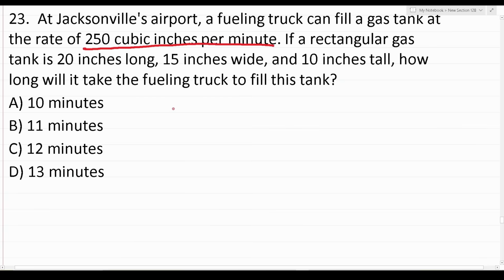Given that that is cubic inches, we should associate cubic inches with volume. So ultimately, in order to figure out how long it's going to take this fueling truck to fill this rectangular gas tank, we have to figure out what the volume of this gas tank is. Of course, it's rectangular, which means it's a rectangular prism. And to find the volume of a rectangular prism, you should know that's length times width times height. And thankfully enough, we have all those things.